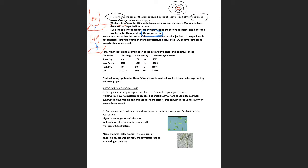A paracentral scope means that, like I mentioned, the center of all the field of view is the same, and that's why we always center the specimen. So all these were terms that had to be defined in lab report two.